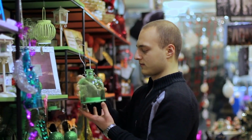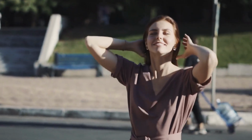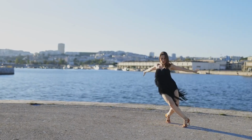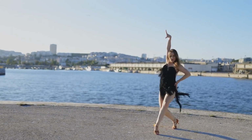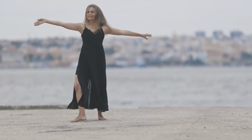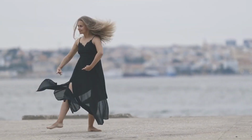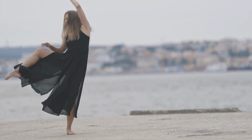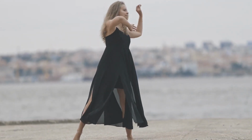Layering is your best friend. A good rule of thumb is to pack clothes that can easily transition from day to night. That black dress you wear at night can also work as a beach cover-up during the day. Here's the fun part. Rolling clothes instead of folding them can save you up to 60% more space in your bag. Plus, it minimizes wrinkles.